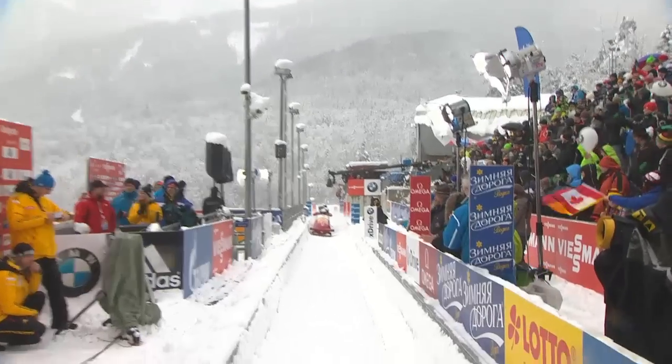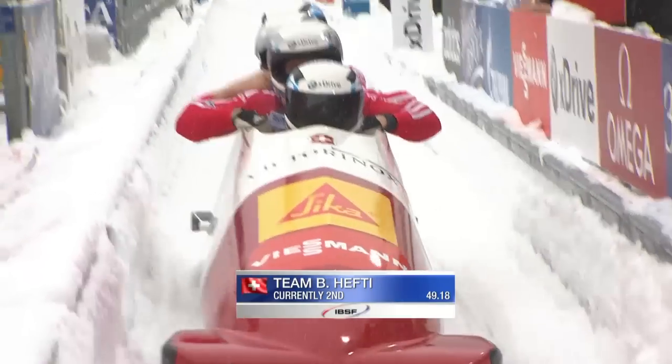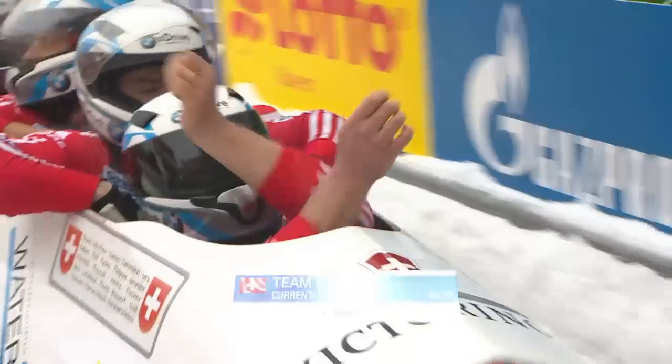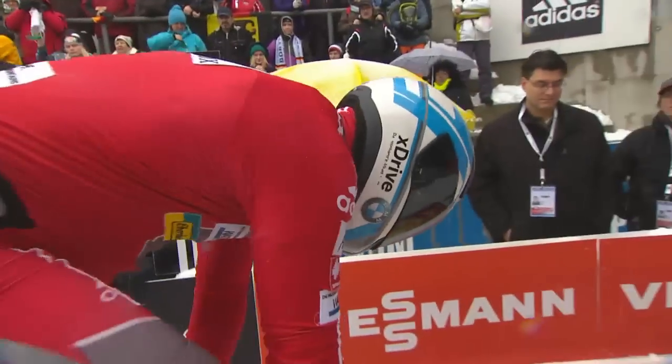The Swiss have such a tradition on this track. The European Championships, I think it was 2001. Martin Annen first, Christian Reich second, Marcel Rohner third. I've seen the Swiss sleds do very well on this track for a long time.